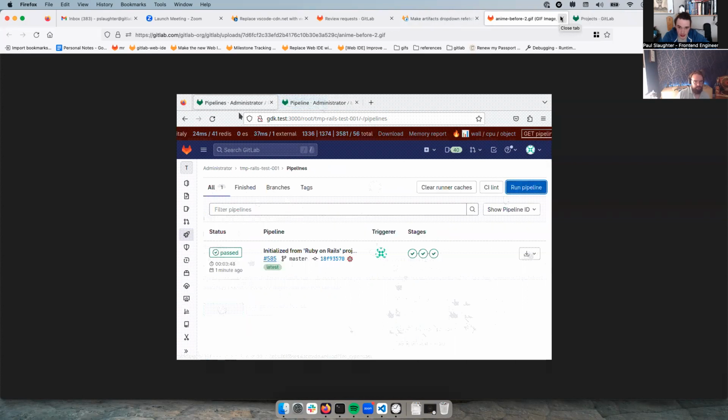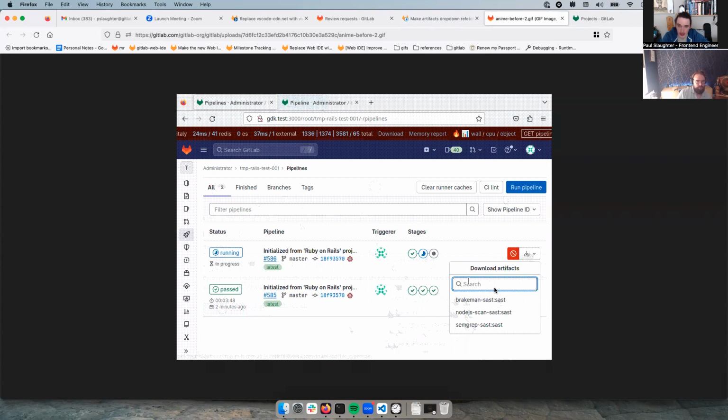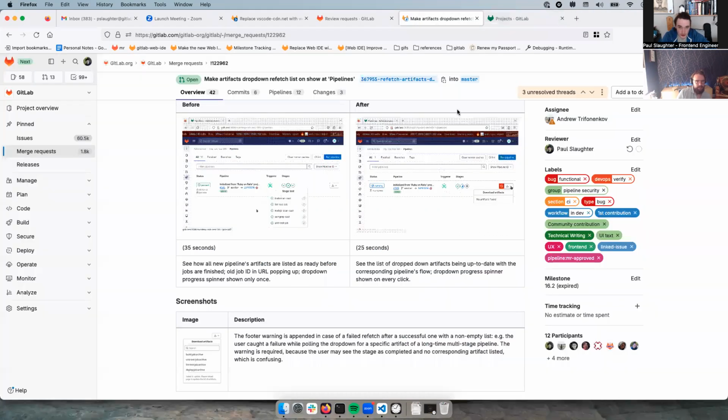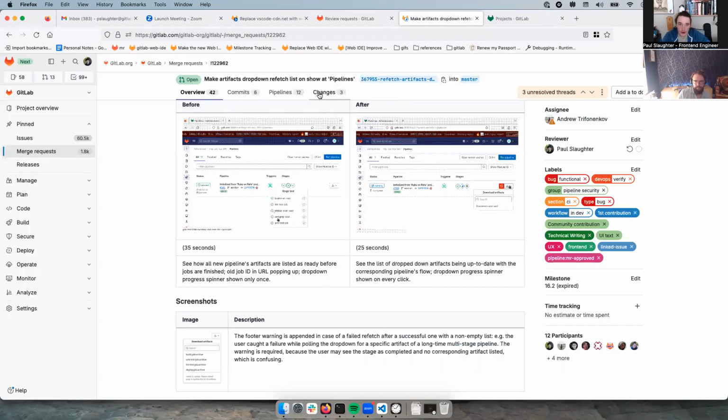Yeah, I guess we just ran a pipeline. This is gonna live update something. You see the artifacts drop down and still isn't updated. That's that, but yeah, that'd be a super handy little feature.